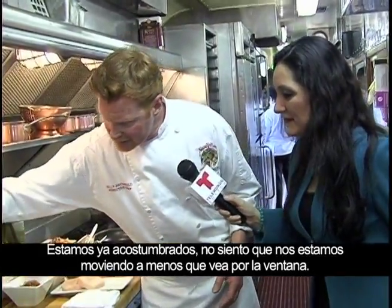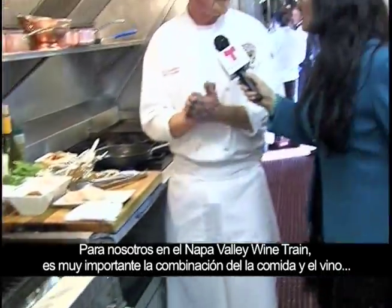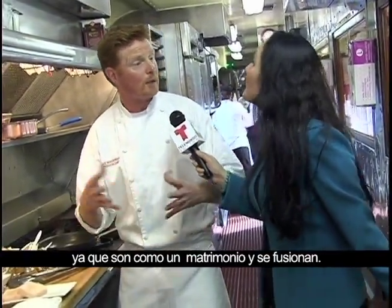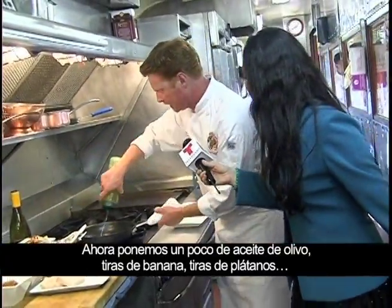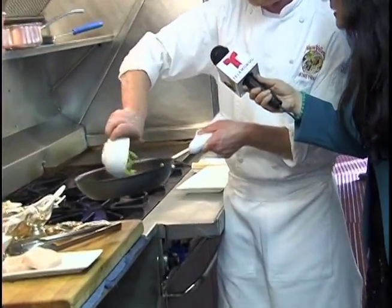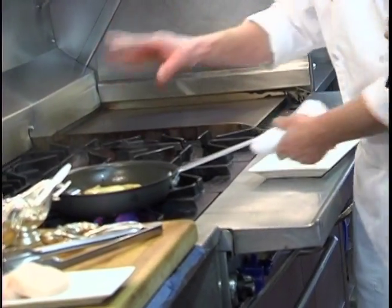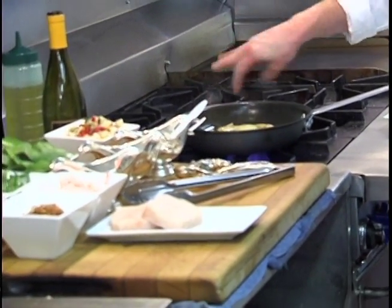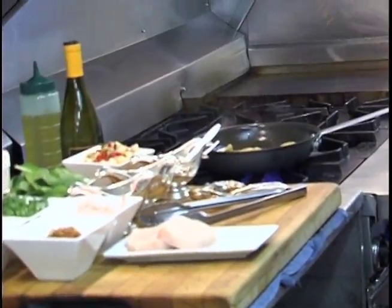So what we're going to do is just a little Tattersall, which is the diamonds on there. That's really important to us here on the Napa Valley Wine Train because food and wine pairings, it's a marriage. Food and wine, they're one, right? So what we're going to do is a little olive oil here, a little banana fingerlings. These are the fingerling potatoes. Aceite de oliva. Yes. Papas. Olive oil, papas, right? Salt and pepper. Sal y pimienta. A little shaking. Shaking it.